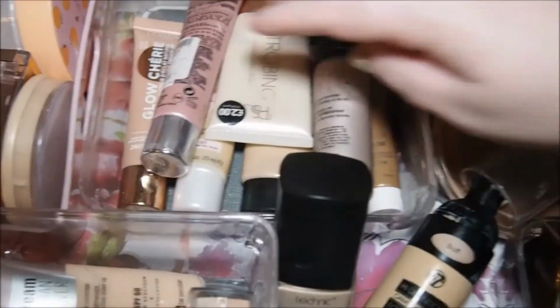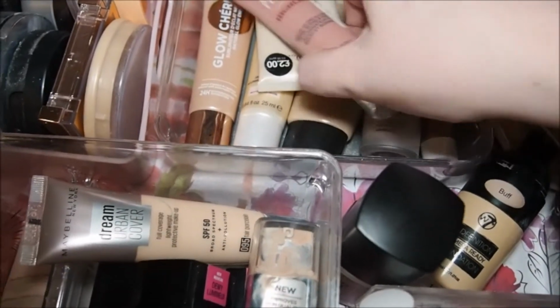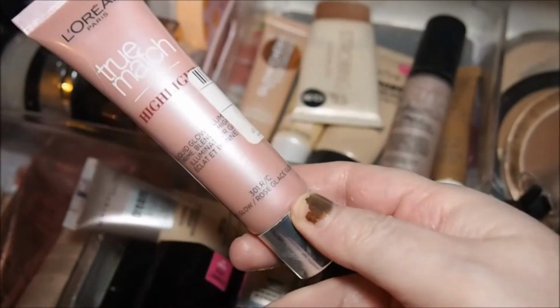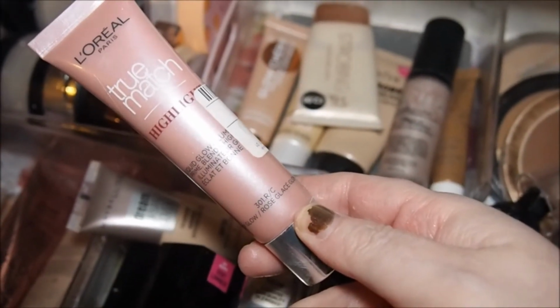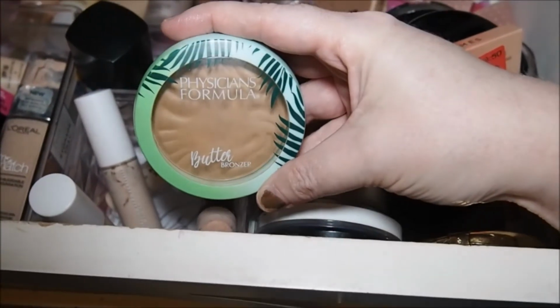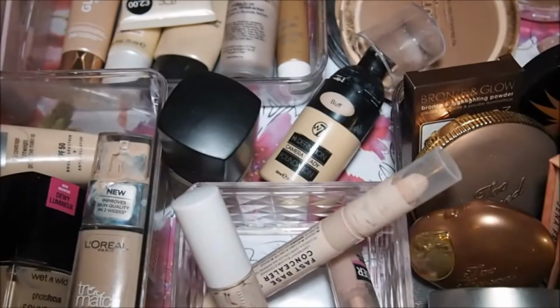Illuminating products. What have we got here that I haven't used in a while? I'm quite partial to wanting to pull the L'Oreal True Match out. Let's do that. And then with bronzer, I'm thinking the Physicians Formula Butter Bronzer. So that's that. And I think that's everything, isn't it?